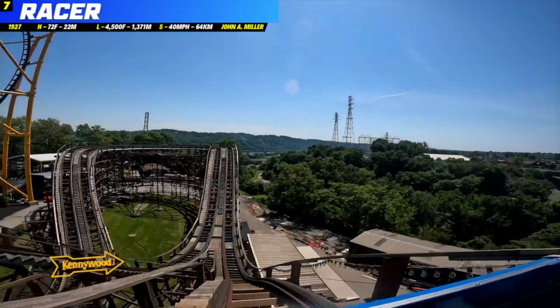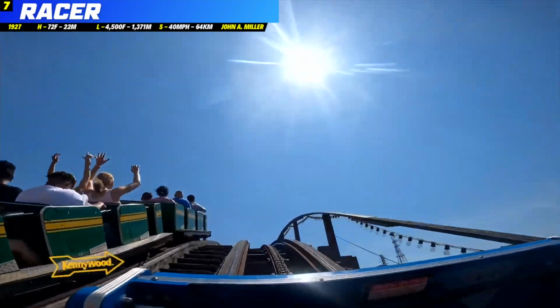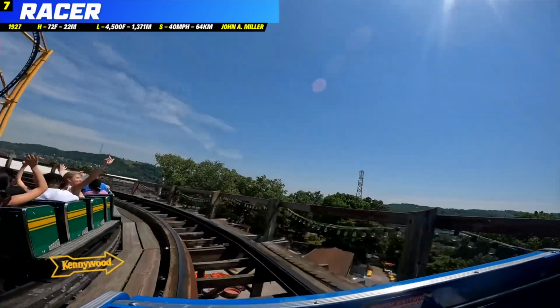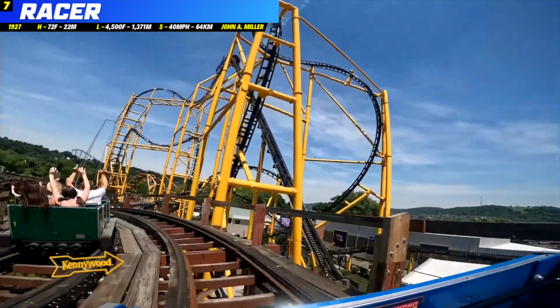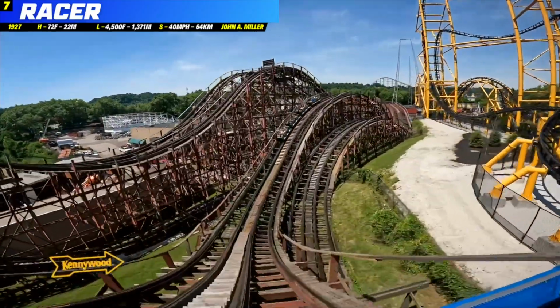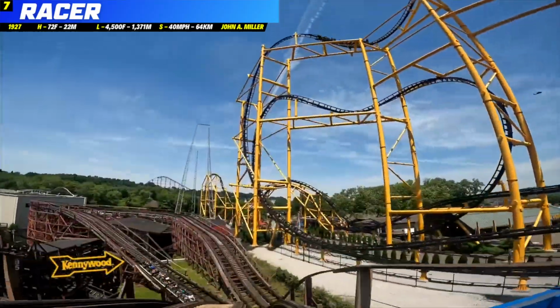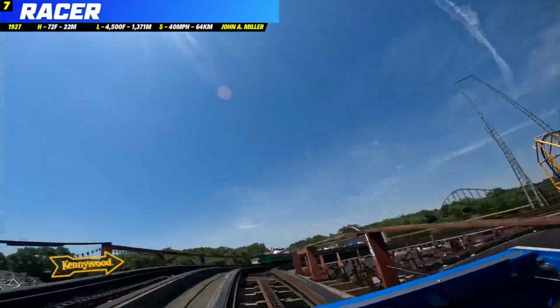Number 7 is the park's classic racing coaster, simply called the Racer. Now, while I might get some hate for this lower ranking for the Racer, this is one of the few Mobius coasters that are left here in the world, and it was built in 1927. And Racer takes riders up 72 feet and features speeds of 40 miles an hour and a drop of only 50 feet.